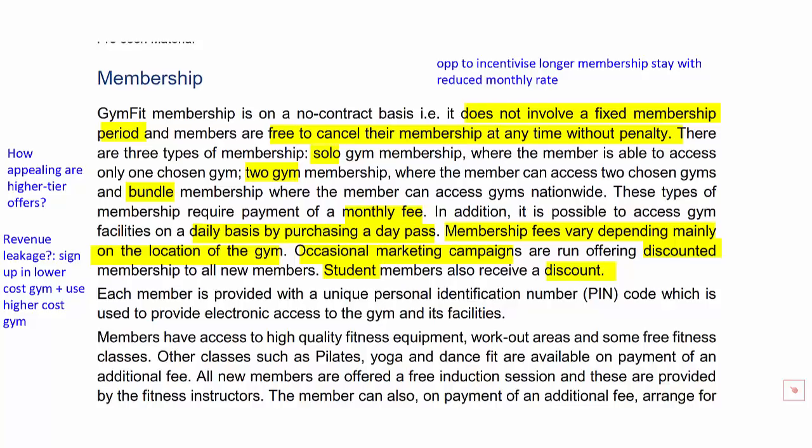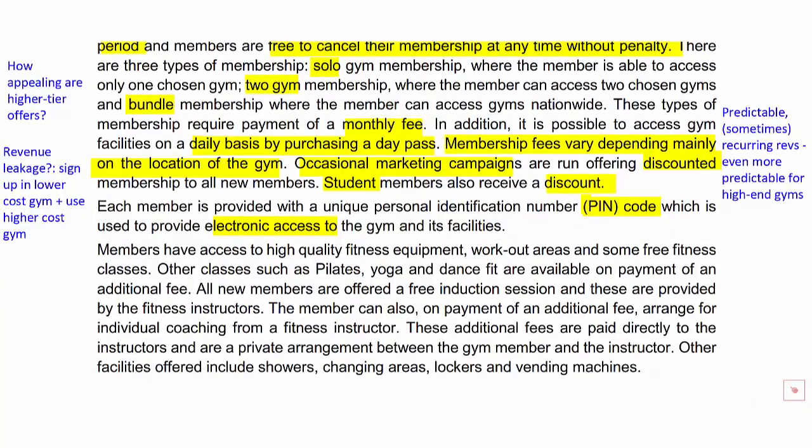Each member, we're told, is provided with a PIN code to electronically access their gyms. And again, I would ask whether that PIN code is the right approach. It might be better to hand out a little plastic card or pass, for example, because a PIN code can be easily shared with friends and family members. So they might be losing revenues there too. It's something worth looking at.